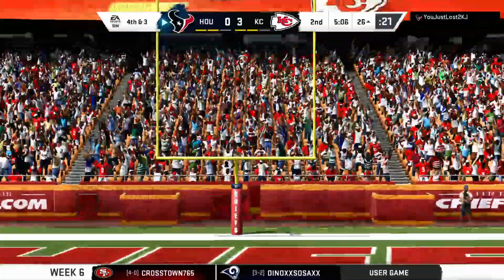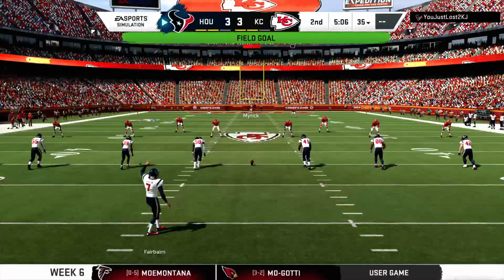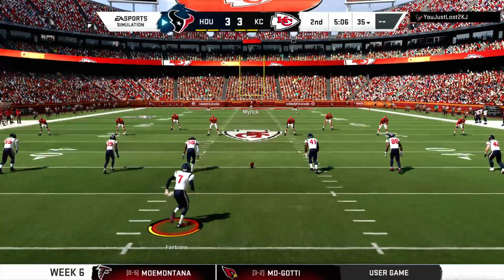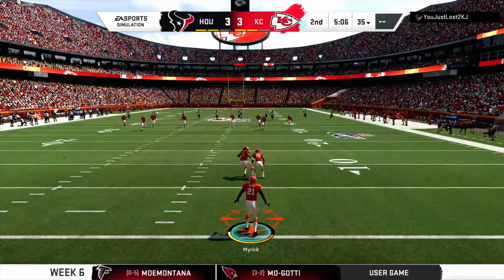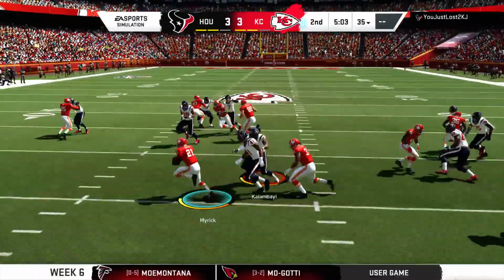The kick by Fairbairn is good. No one attempted or made more field goals than Fairbairn last year. He was 37 of 42. And they were grateful for every one of those that put 3 points on the board. But I'll guarantee you, Bill O'Brien, the head coach, is thinking to himself, we need to use him a lot less in 2019.